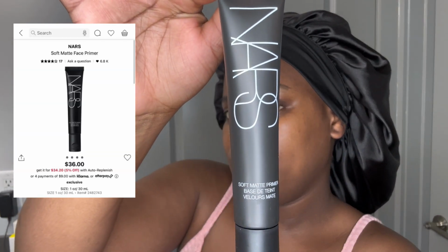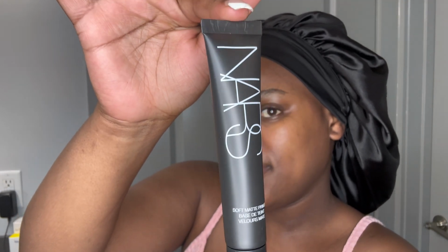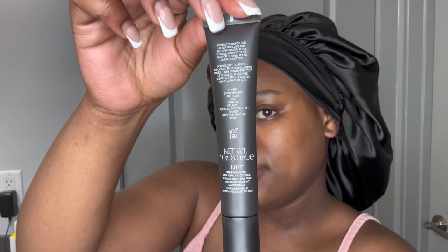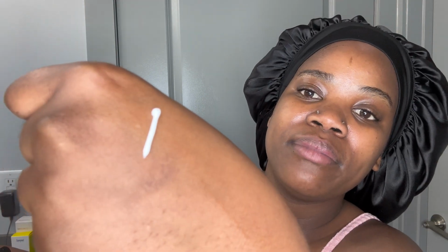It's one thing about it, it's packaging, honey. And then this one is a cream. So this is more like a cream. That one is like a gel. And then we have a sunscreen.